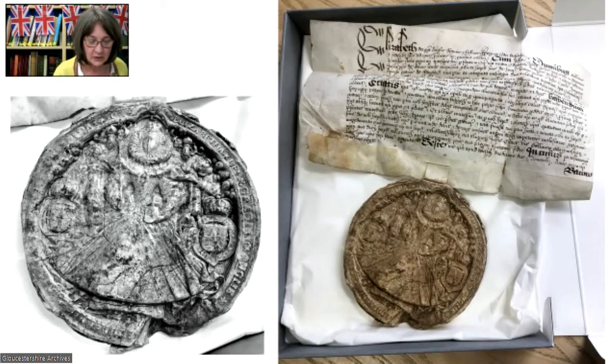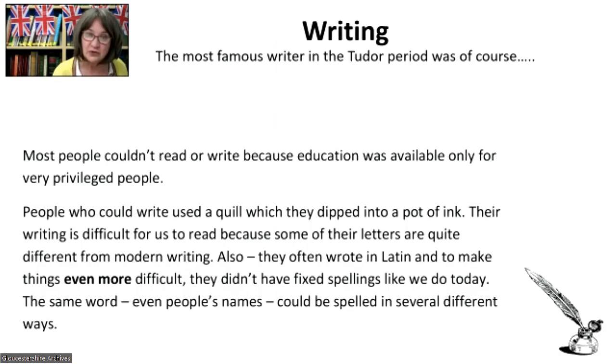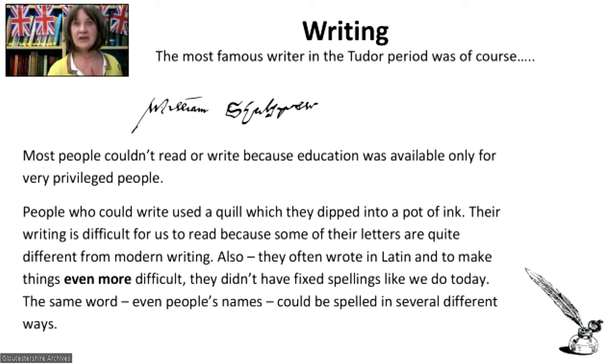Okay, so the last thing that we're going to be thinking about and looking at today is Tudor writing. So the most famous writer in the Tudor period was anybody? Okay, we'll give you a clue. There's his signature. Anybody know who that is? It's hard to read.